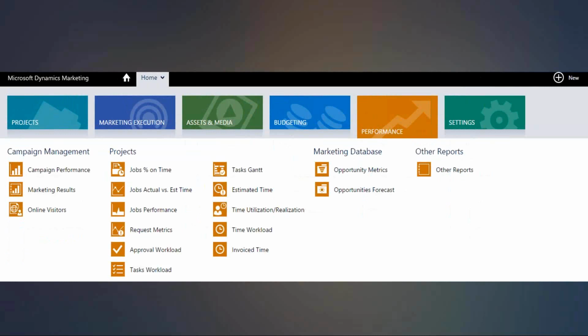And that's going to wrap up our preview of Microsoft Dynamics Marketing. If you're interested in seeing this in more detail, just email luck@C5Insight, and we'll be glad to set up a full demo for you.